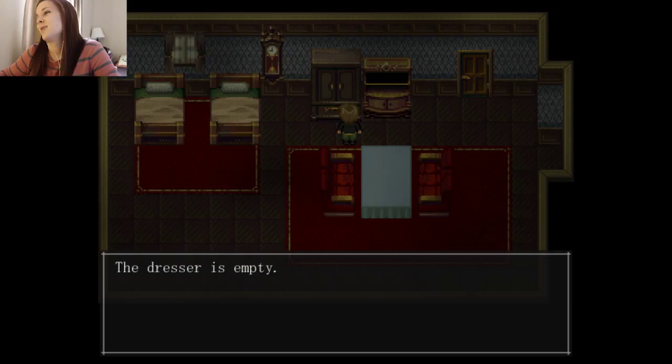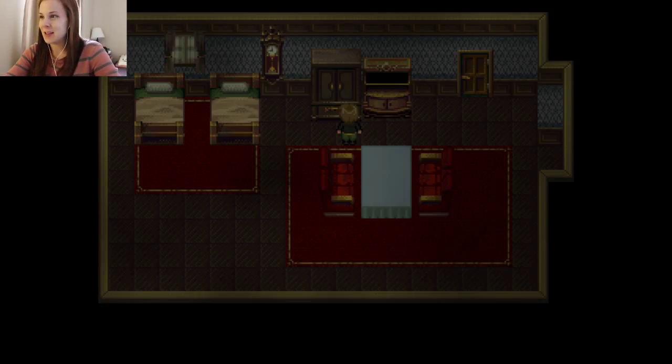Why did my game stop? Huh. Well, okay, I'll just ignore whatever happened there. Okay, so the dresser is empty. Maybe the crooked man's trying to haunt me through my computer. There's something on a shelf.